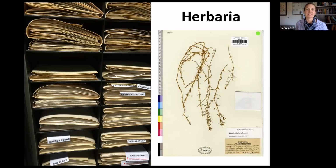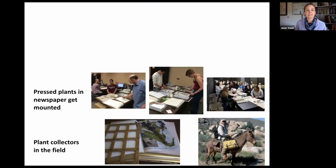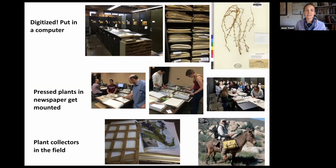Specimens make their way into these cabinets first by collectors in the field. Collectors go out with their plant press and their notebook. They collect the plants, they take notes about them, and then they deliver those specimens to an institution, some herbarium. Once they're at the herbarium, they're mounted or glued onto this archival paper, and a curator turns those sloppy notes into a nice label, and then those specimens are incorporated into the collection. And now the push has been to take all of that information that's housed on those records and digitize it, make it searchable online by putting all that data into a computer.